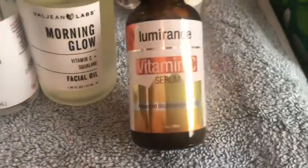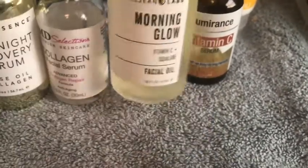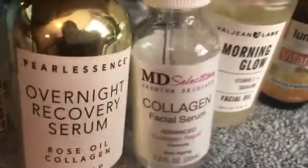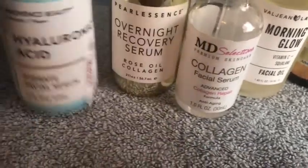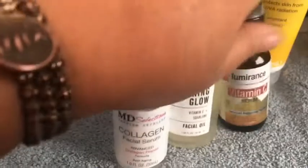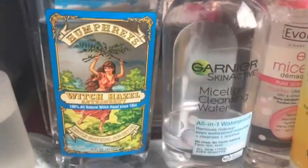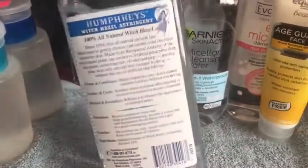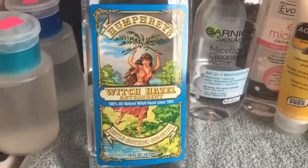This is the vitamin C anti-aging, the morning glow vitamin C and silicone. So I alternate between these two, and then I alternate between these two collagens. I use this Humphreys Witch Hazel as a toner because I ran out of mine, and when I went into Marshall's they just had this big bottle sitting on the shelf, so I just grabbed it.